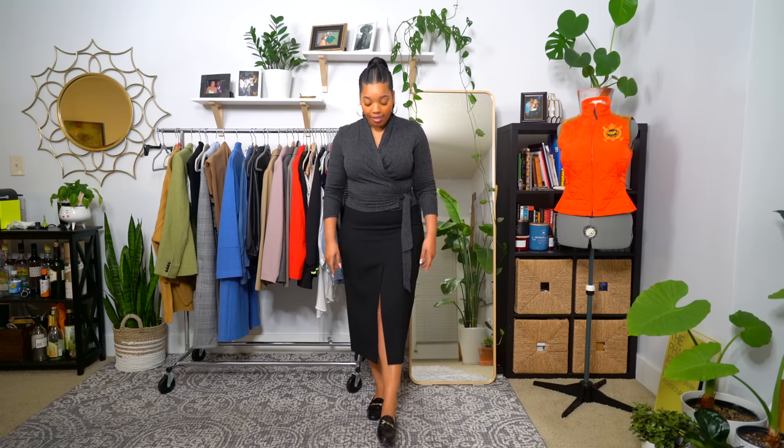So this first look features this wrap top that I got from Nordstrom. It's by the brand Aster, A-S-T-R. I actually really love that brand a lot. They have some great pieces. This skirt is a pencil skirt that I got from Zara. And then the flats I'm wearing with this look are these black patent leather loafers from Sam Edelman.